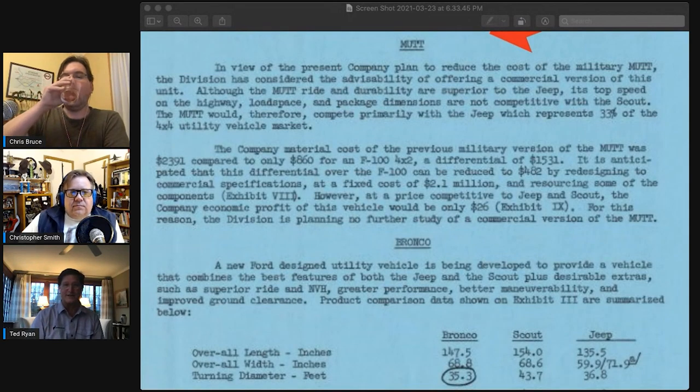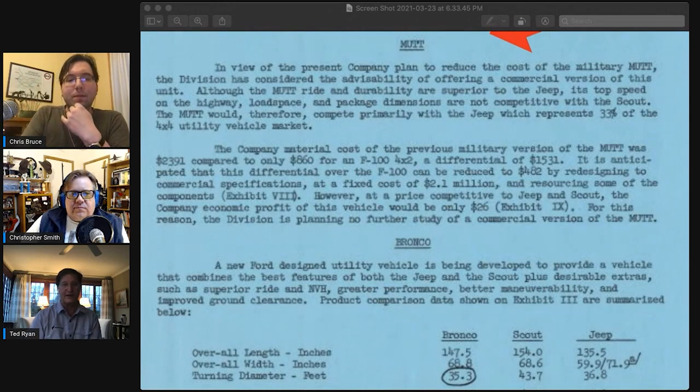And one of the documents actually had the anticipated profit per Bronco, even with the redesign. And I'm going from memory, I think it was $53 or $57 per unit. The profit margins weren't exorbitant in these vehicles. But to the initial question, the design cycle was shortened because of the experience with the Mutt. They knew what they were doing. They knew what they were after.